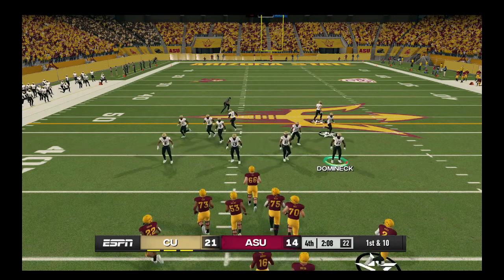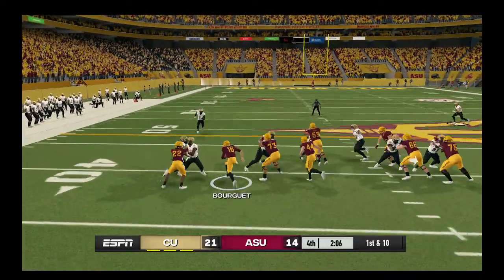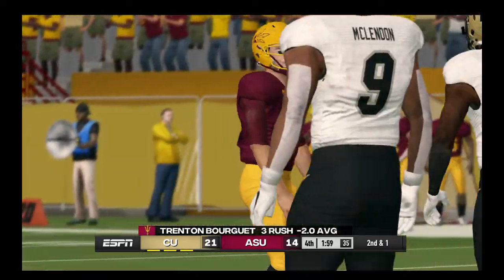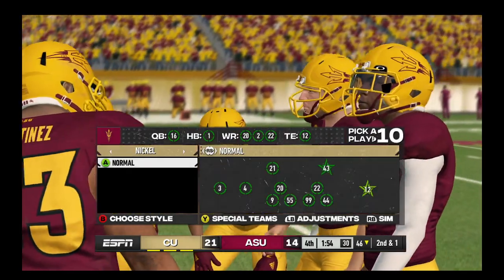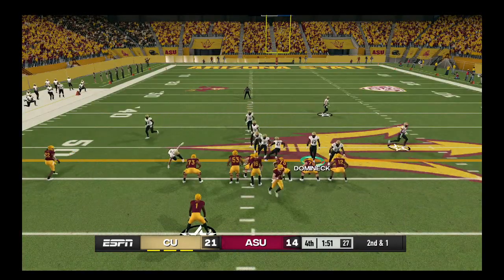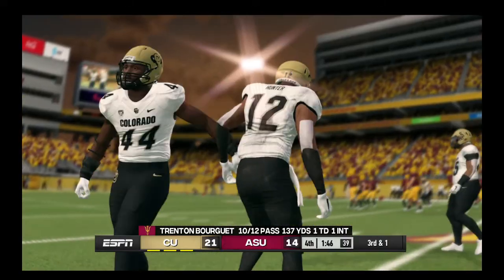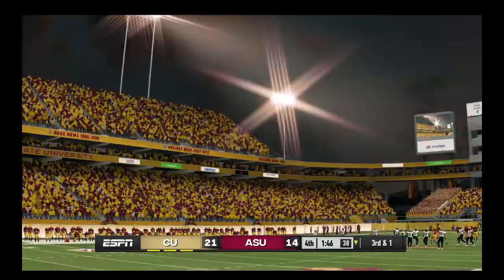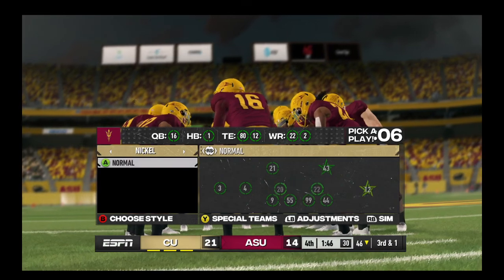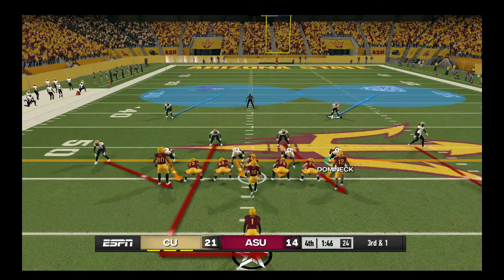You know, this is a real crucial time in the game. It could still go either way. Tackle made at the 46. That brings up second and 1. Short yardage situation here. It's third and 1. Just under 2 minutes in the game.